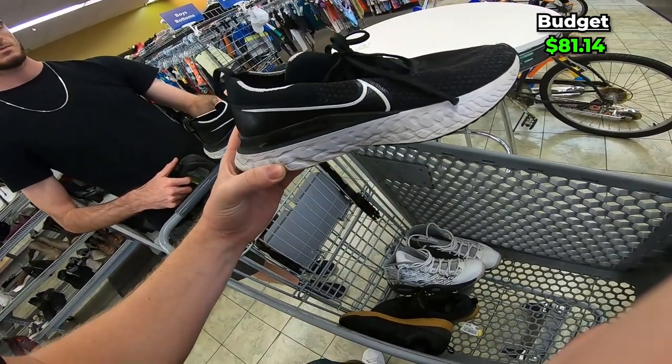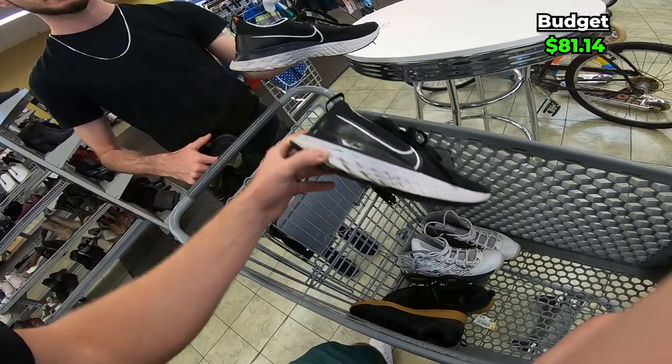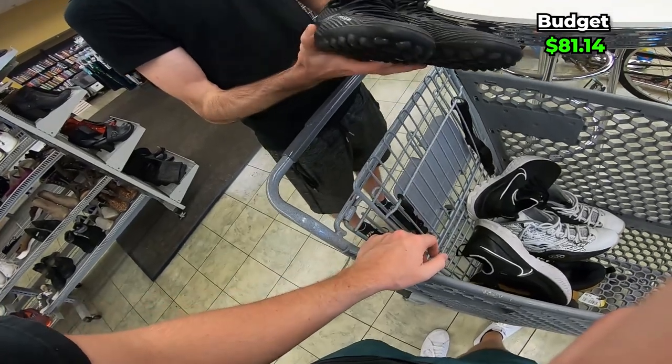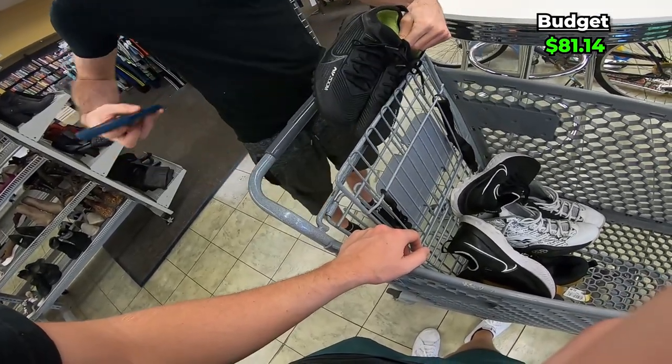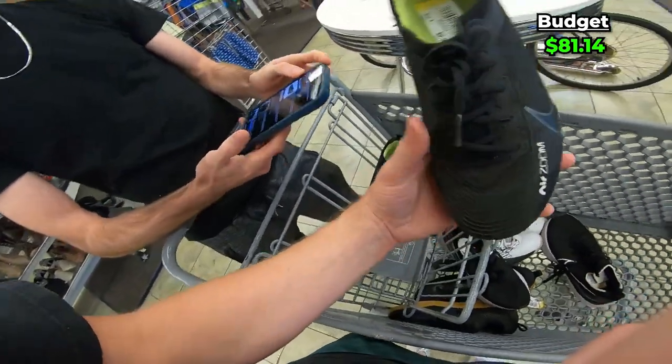I mean, they are $6. That's the only flaw. Is this right here? Yeah. Sure. These are crazy. Crazy? They're $10. Okay. I'll show you. How many times are you going to tell me that indoor soccer cleats aren't good right now?